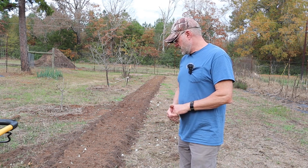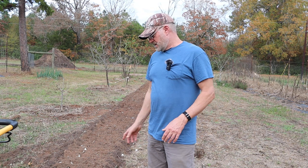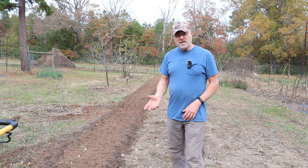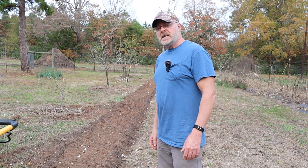And that's pretty much it, guys. And in roughly 7-8 months, we're going to have delicious garlic. We're going to have a lot of it, because you've got to remember, you're planting one clove here, and one clove is going to equate to a head, which is going to contain many cloves. So we're going to have quite a bit.